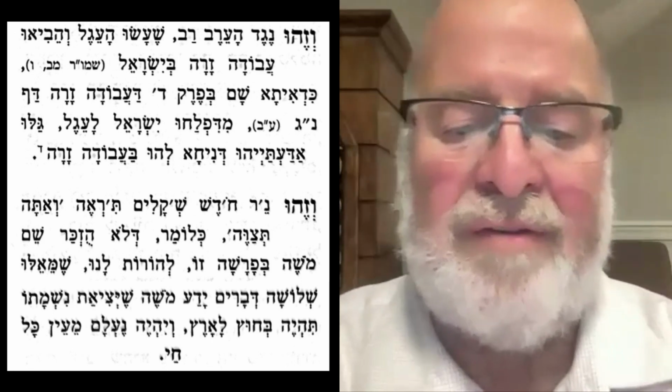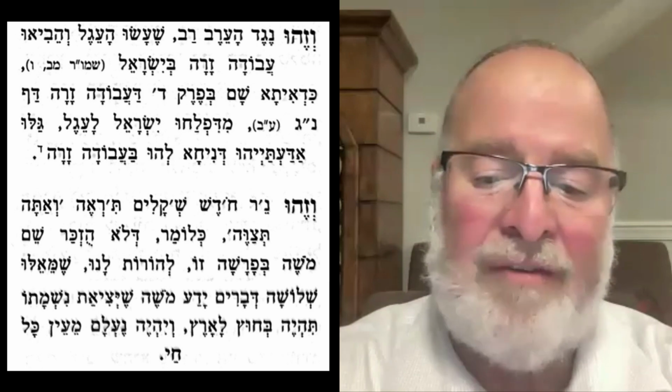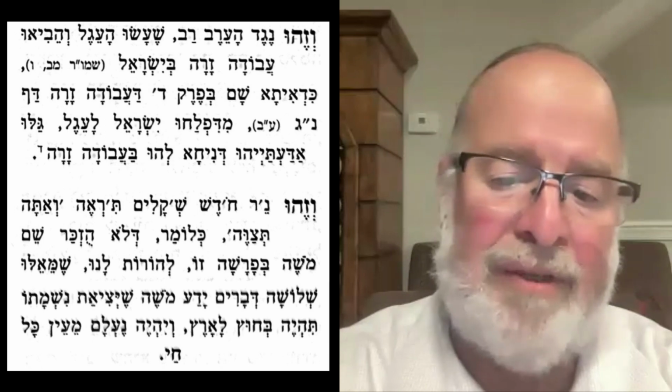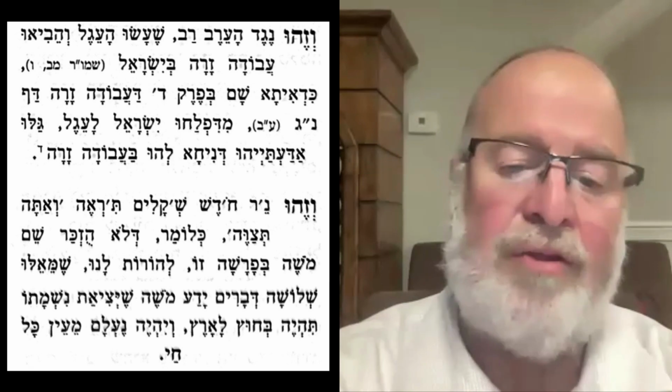Next paragraph, and this will be our last paragraph. And this is what is represented by the last word in Parshas Terumah, "ner chodesh shkolim tireh." A candle, meaning the menorah; chodesh, meaning the mitzvah of Rosh Chodesh; shkolim, the machatzis hashekel mitzvah. Moshe, you will see those 3 things. You will understand all 3 of them.